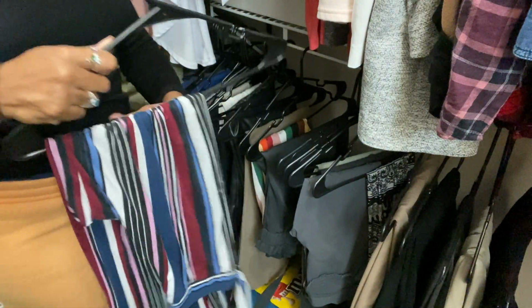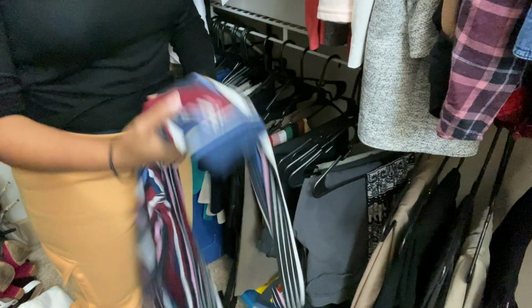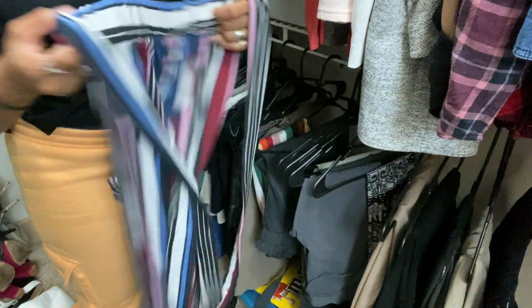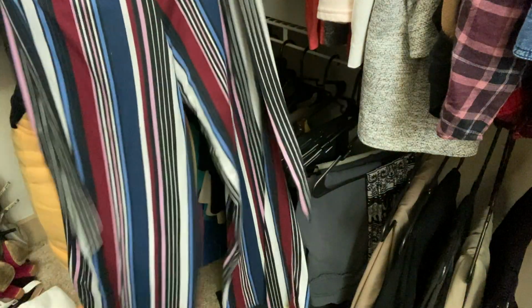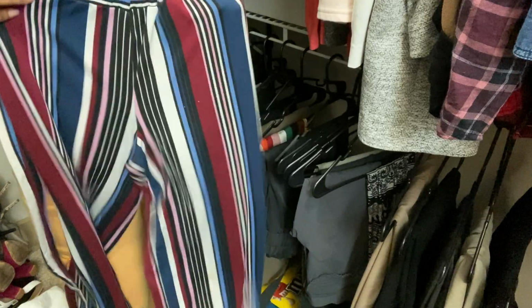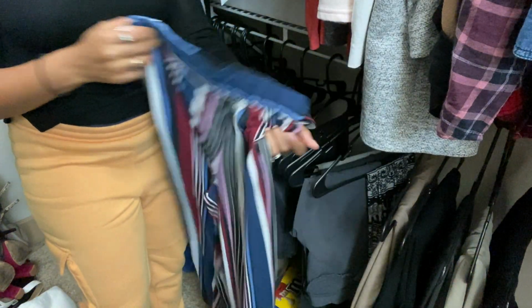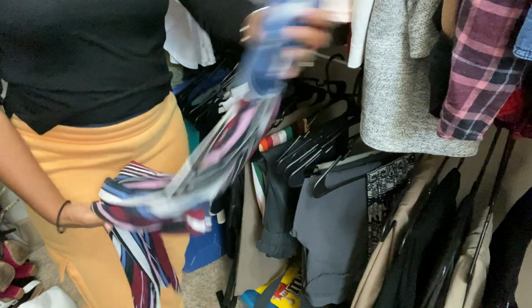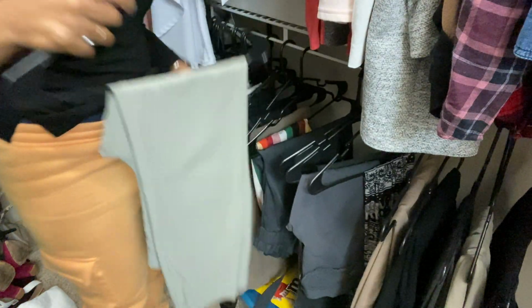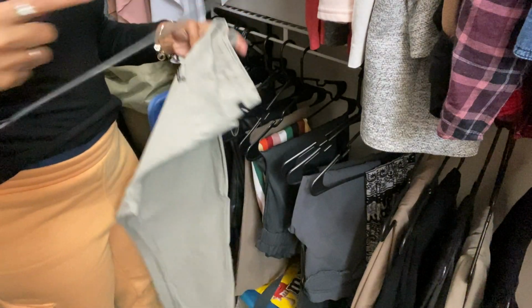Now these are some, I don't know what to call them. They are like stretchy pants, and again, vertical striping. This was very trendy several years ago. And when I tell you I had a pair of shoes and a shirt that matched every color in those, I did. And I still probably do. And I wore the crap out of those. So yeah, they're gonna go away. They were good while they lasted.